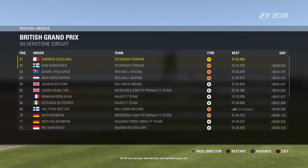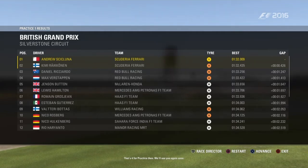Over the line, your top three again are a Ferrari, Raikkonen and Daniel Ricciardo. That's it for practice then. We'll see you again soon.